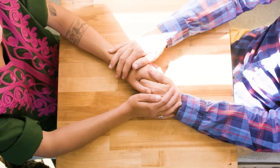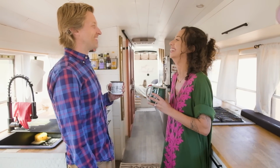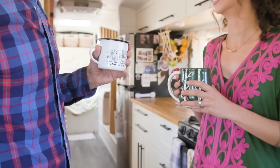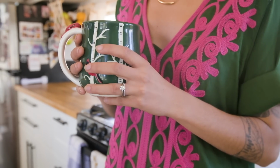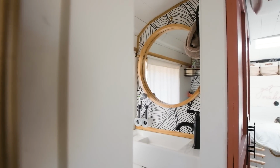We knew we wanted to get on the road really quickly, and after seeing different YouTube videos of people doing their builds, it looked like quite a time commitment. So we were looking at how to cut down that time, get on the road faster, but still have something that we really like and would enjoy living in.